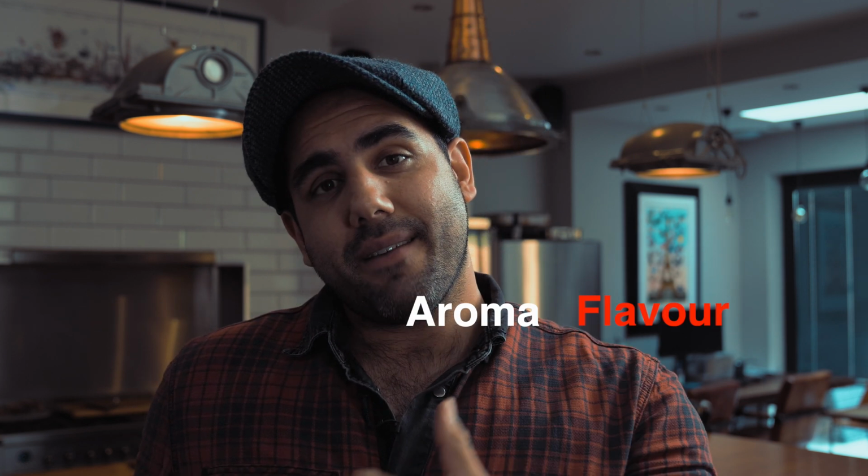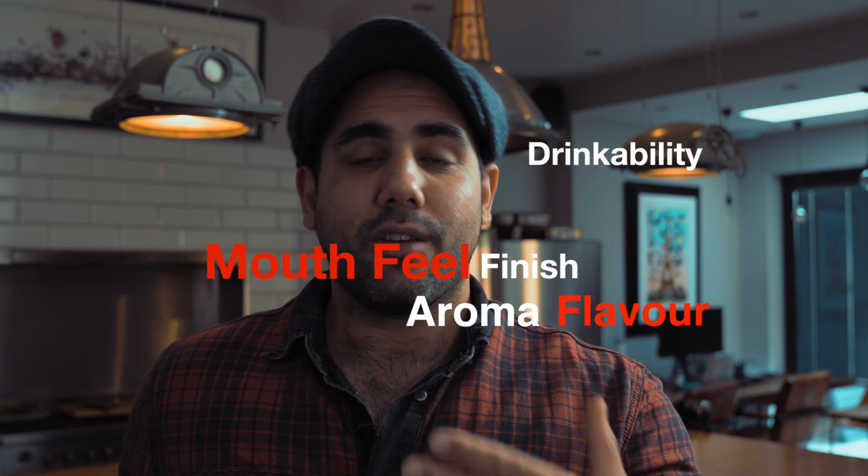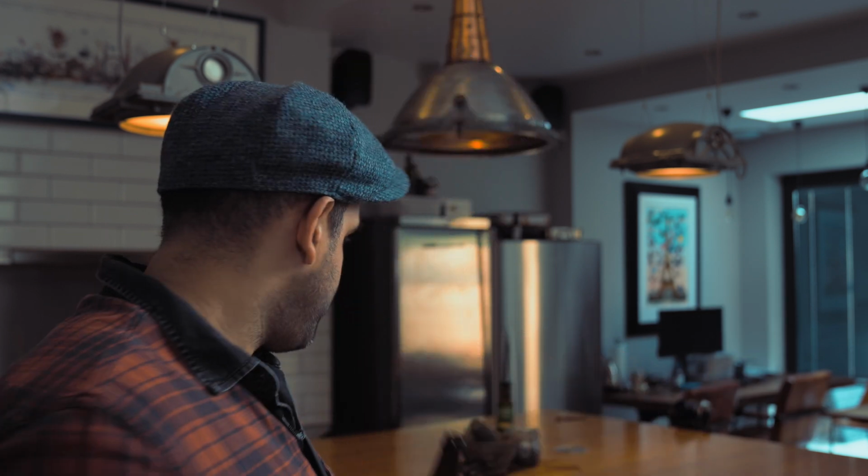So, if you haven't seen one of these reviews before, I now do 5 criteria, and that is aroma, flavour, mouthfeel, finish, and drinkability, which in quite a few cases can actually bring up the score of a beer that isn't absolutely packed with flavour or aroma, but sometimes you want something more refreshing or easy to drink. Well, let's see what this one's like.